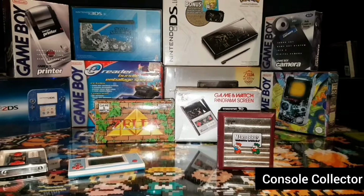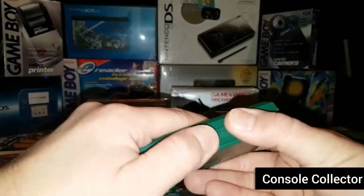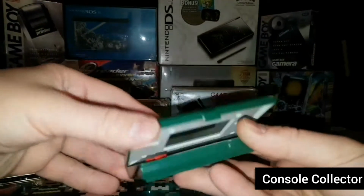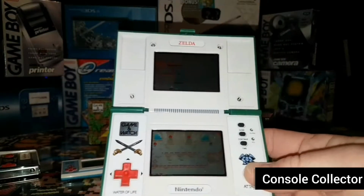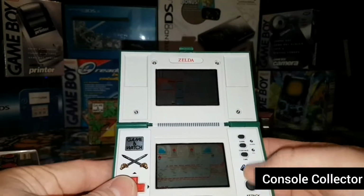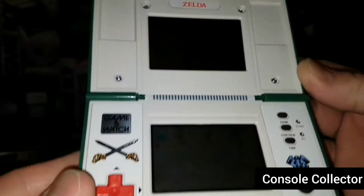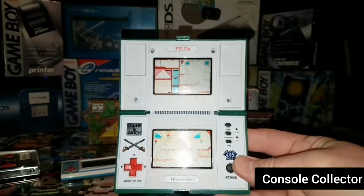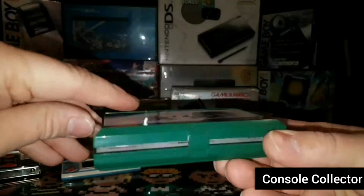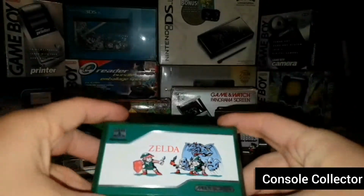And now I have this variation. This is the Zelda Game & Watch. Just simply called Zelda. It's this style. It's more like a DS actually. You got your D-pad here, your attack, and then option buttons. Same thing again. We got static images printed on the back. Some people say that the Game & Watches eventually inspired the DS because you can see it's got the clamshell design and the dual screens just like a DS. Again, battery operated, and some really nice artwork.